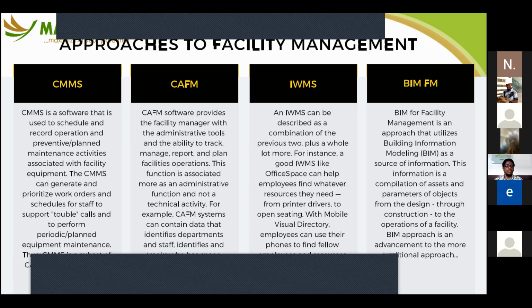I'll integrate my CCTV, for example, so I can do space utilization and space use analysis straight from my IWMS. I can integrate my budgeting and my expenditure directly to accounts and finance and procurement, so that all of those RFPs and RFQs can be automated in the system using an IWMS system.